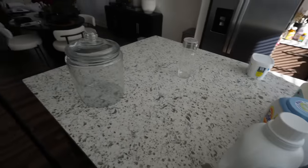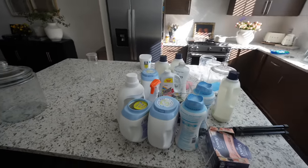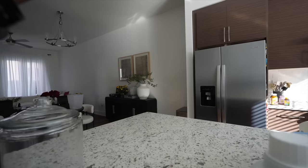I have procrastinated long enough. It's finally time to do this laundry restock. Y'all actually don't have the best angle, but it's okay.